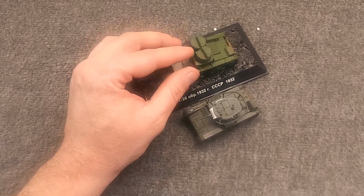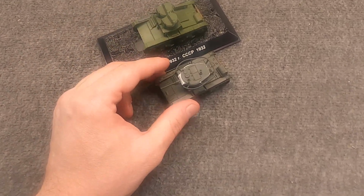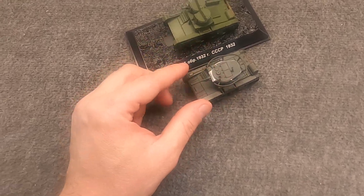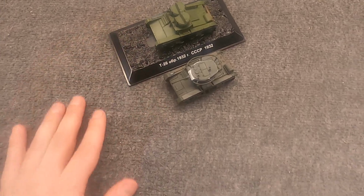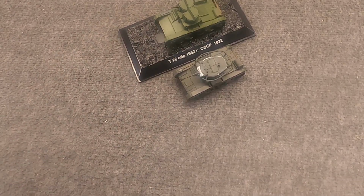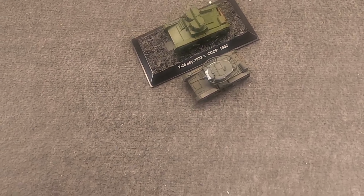Here we have the early model 1931, and here we have the later 1933, 1938 pattern or style, with obviously the biggest difference being in the turret and the armament. So yeah, we'll dive into this, the first, I guess you should say, modern interwar Soviet tanks.